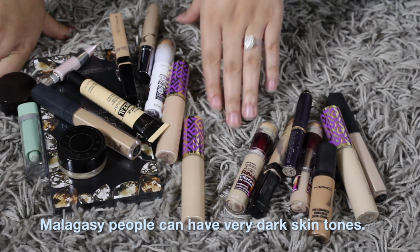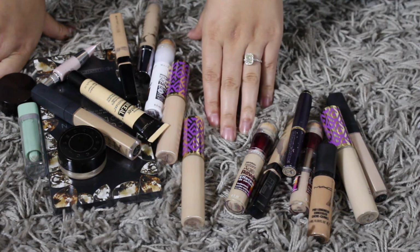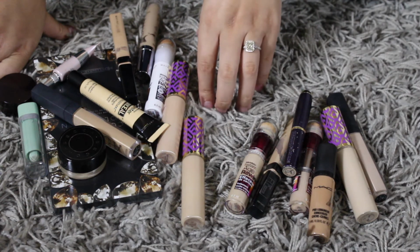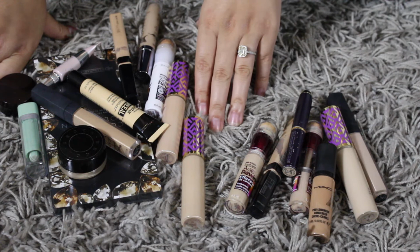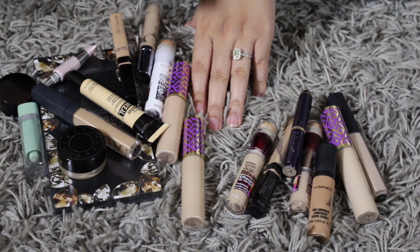For those of you who don't know, I am half Malagasy, which means my mom is from Madagascar, and then my dad is white as can be. So I am going to be getting pretty dark come summer, or come next month actually. And so these are all going to be too light for me.